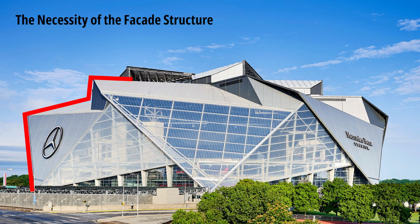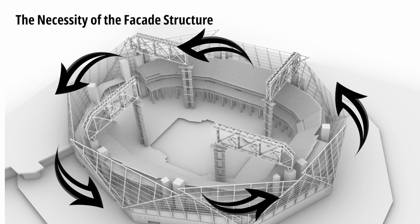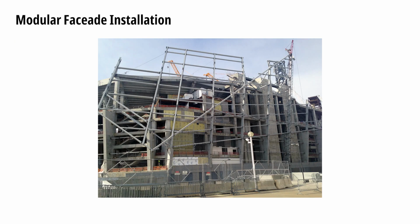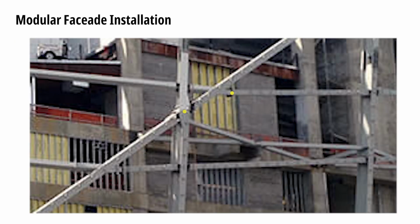Structurally, the facade was not a decorative shell, but an active part of the load path, designed to provide lateral stiffness and help distribute environmental forces such as wind pressure across the building envelope. Each panel was prefabricated off-site and installed on-site as a modular unit. Once lifted into position, the panels were connected to adjacent units through carefully engineered vertical and horizontal joints.